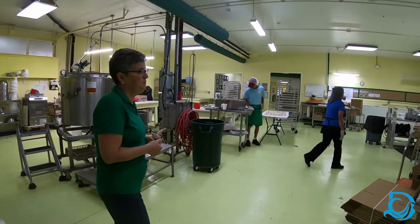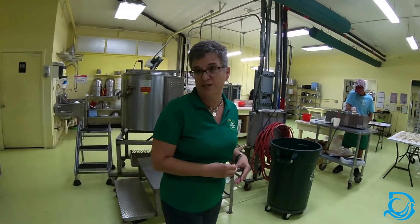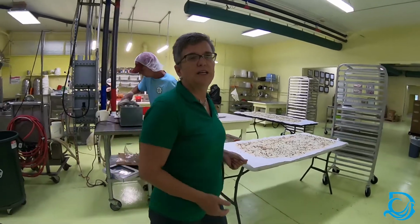So we do everything in-house, even our labels, like I showed you earlier, the labeling. What he's labeling right now is cilantro salsa that was made yesterday. If you look on the label, there's a code date on it. It tells the date that it was made and whether that was batch A or batch B. So that if there was a recall on the tomatoes, we could identify it right down the line. Most small manufacturers can't do that. Campbell Soup can do that. You can begin there and end there, but the middle's pretty hard.